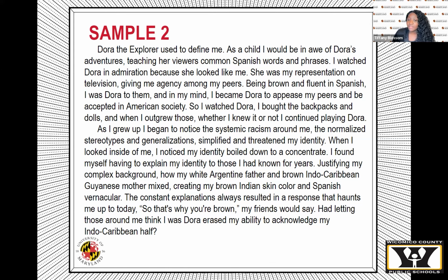In terms of what qualities will the student be able to bring to the university? Again, as I mentioned, just being powerful, being strong, having overcome adversity, and just being able to not let those around her, as she said in the last line, erase her ability to acknowledge who she is, to not lose herself. This was a great, another sample essay.